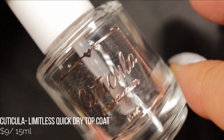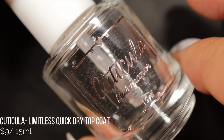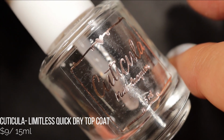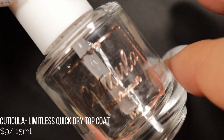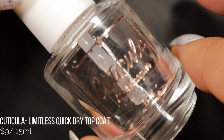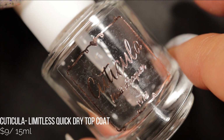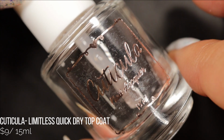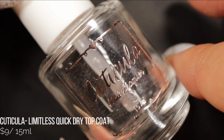But the reason why I like this top coat so much is it is 5 free, I think, at least 5 free. It does not contain toluene, and I hope I'm saying that correctly. But toluene can be a trigger for migraines for a lot of people. Fortunately, I don't experience that with that ingredient, but it is very strong, and I don't really like to smell it. The fumes are a lot. So I do prefer top coats that don't contain that ingredient, and this one thankfully doesn't.